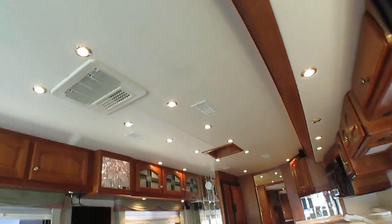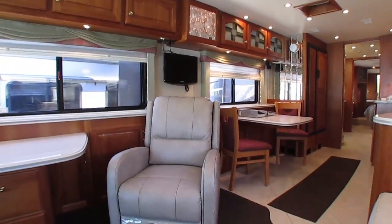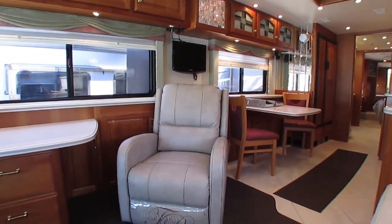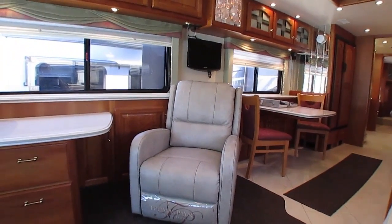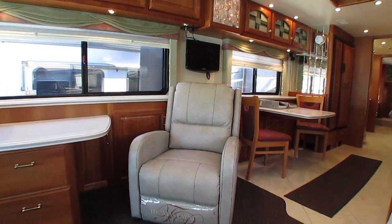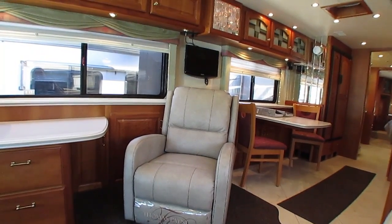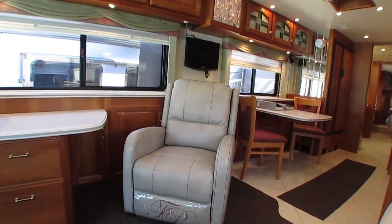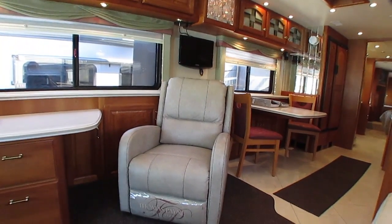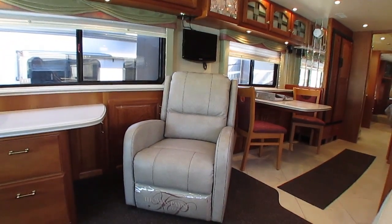Just all the lighting's beautiful, folks. LED lights. Truly, this is a remarkable motor coach. And here's the thing, you know, I looked it up on RV Trader and RVT and all those other main websites, and I'll tell you what I found. I found 2002 Magnas for $139,000, $149,000. I seen some 03s for $129,000, $139,000.